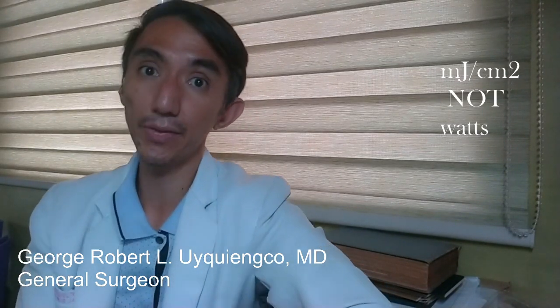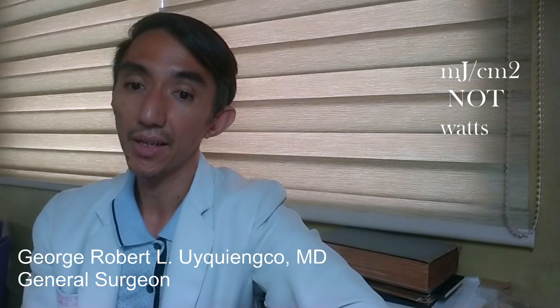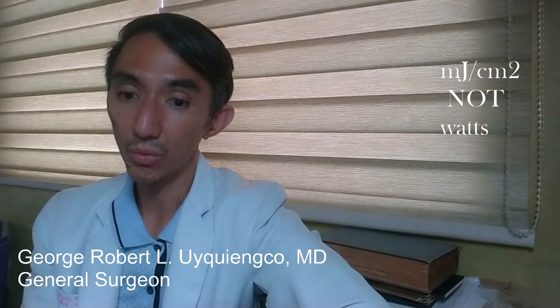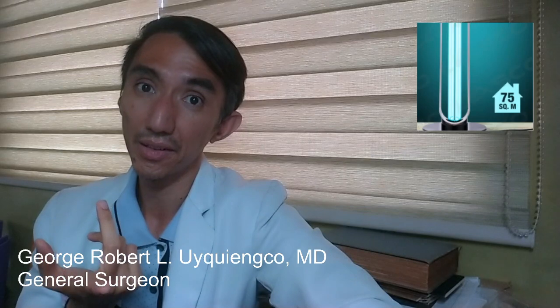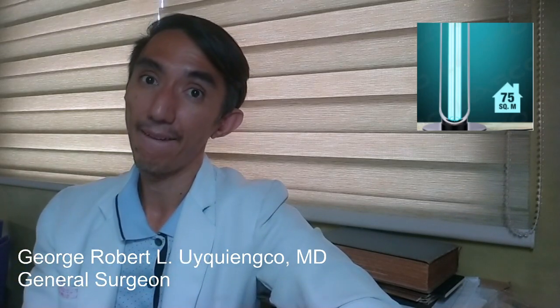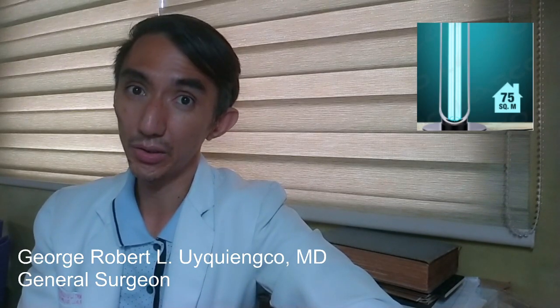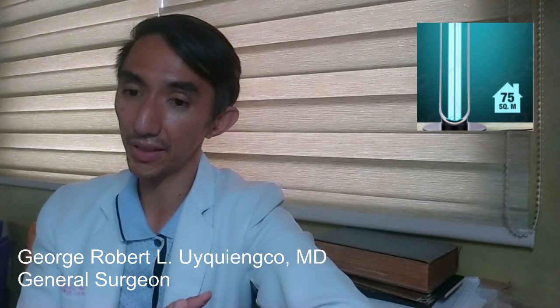This is very difficult because most of the companies selling you UVC lamps will advertise them based on watts or based on the floor area. It's as if they're trying to sell you an air purifier. It shouldn't be like this. It's not a good way of measuring the output of the UVC.